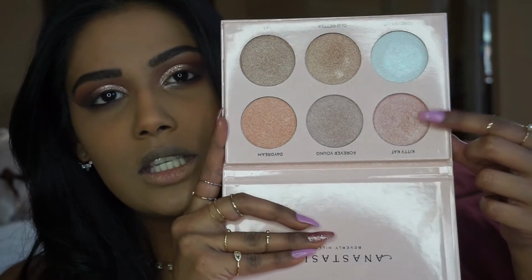It is Kitty Cat, which is this one right here. Again, this is going to be my brow bone and inner corner highlight.